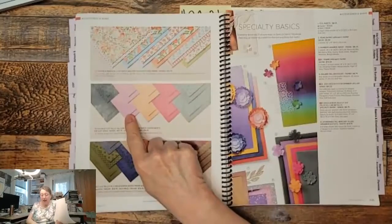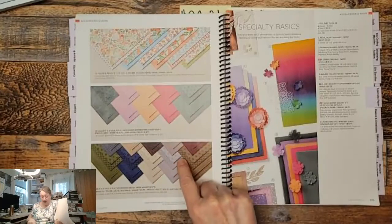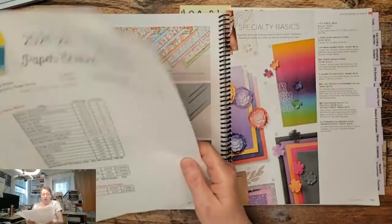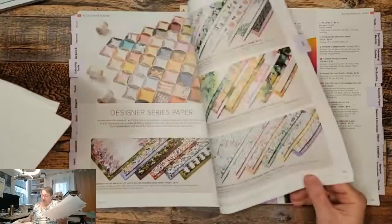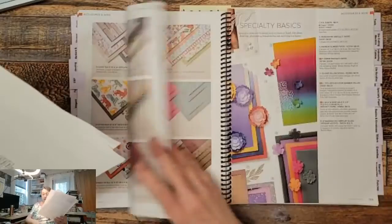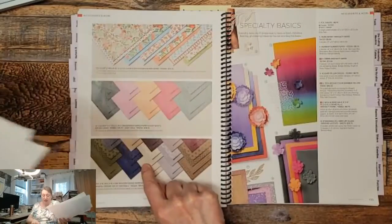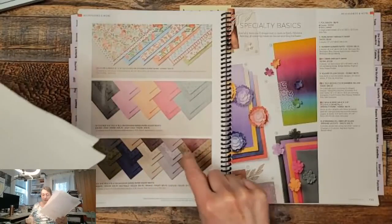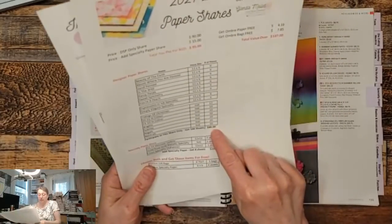Okay, pardon me. In Color papers, the Regals, Brights, Subtles, and Neutrals. These are 6x6, so you get all of those as well. So you get 12 of the Christmas one. You get 10 of each In Color, and then you get 20 Brights, Subtles, Regals, and Neutrals. So all of that is $80.